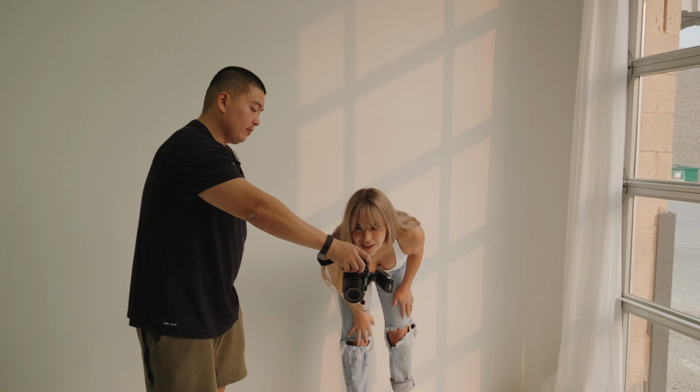We're just going to make her move around because space is limited. We want to use this light here and we want to take advantage of the light right now. While she's here, I'm just going to get as many shots as I can with as many poses as we can while she's in that stool. We're now using the Fujifilm XT5 and XF 23mm F1.4 Mark II.